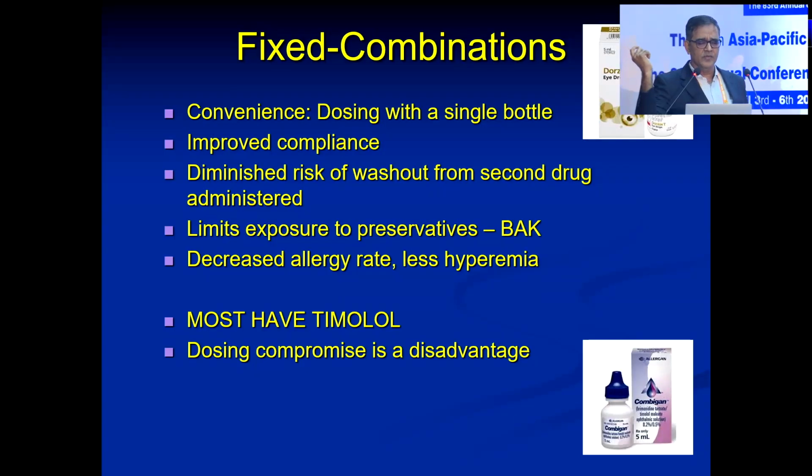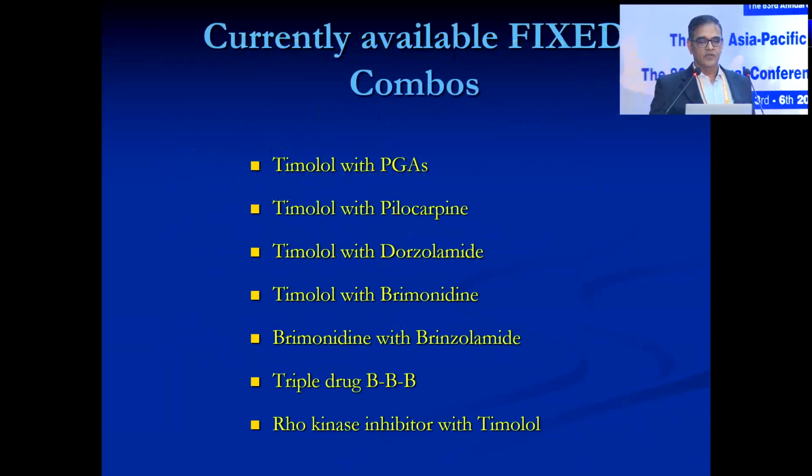We must also remember that almost all of them have timolol. So whenever you can't give timolol, you have to reconsider the combination itself. Dosing compromise is a disadvantage because suppose you want to give timolol twice and the prostaglandin once; with a combination of prostaglandin and timolol, you're giving it only once. So there's a dosing compromise, and some believe that timolol doesn't work at night. That is why some countries, even the US for example, have not approved the prostaglandin timolol combination.